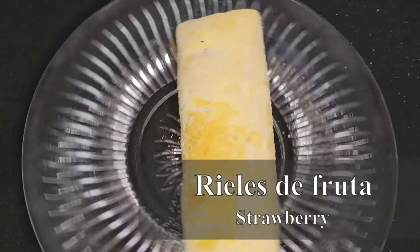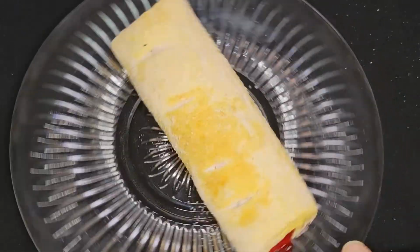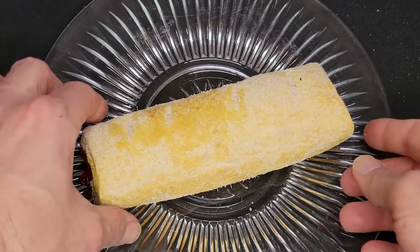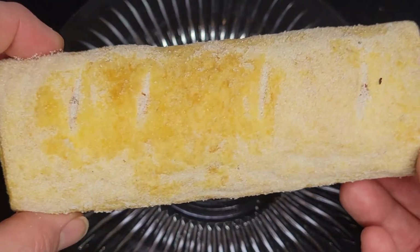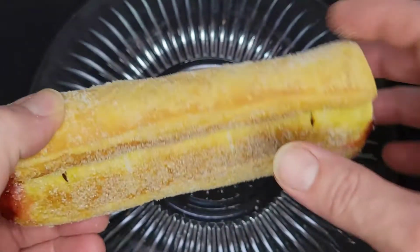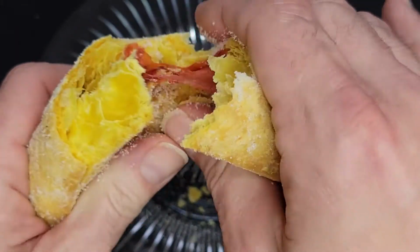Next up is a rectangular puff pastry filled with strawberry jam, the Lillys de Fruta. Coated with a ton of superfine sugar, this pastry has a sweet, chewy texture from the sugar and the jam. I just love the fantastic flavor and texture combination. They also have a pineapple filled as well.